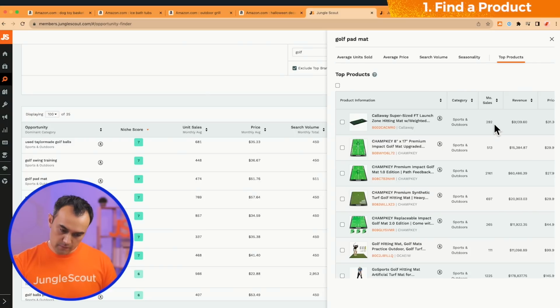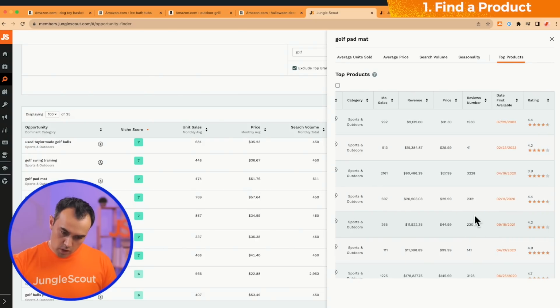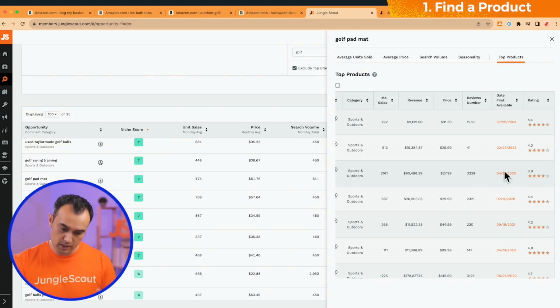So analyzing this a bit further, it looks like all the monthly sales of these individual listings are really good, except for this one that's only 111. If we scroll across, I'm curious about the average star rating here, because if you've got a lower average star rating, but people are still buying that product, then that often means that there's room for you to come in and improve upon the product. So it's interesting to see this one here is 3.9, and that's out of over 3,000 reviews. So there's clearly things that people don't like about this particular product here.